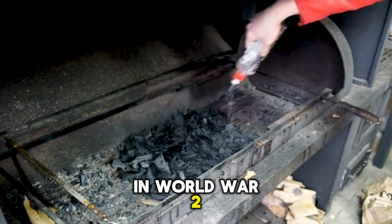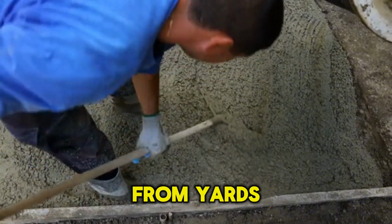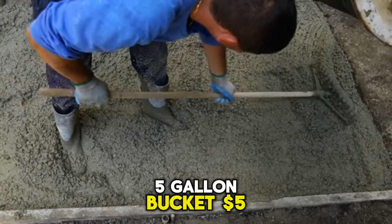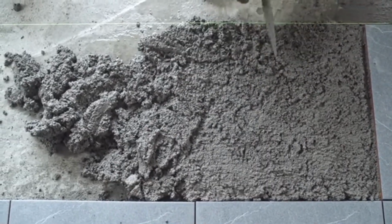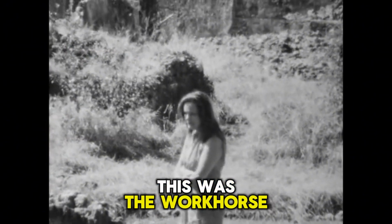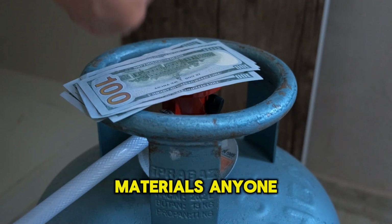Cost in World War II? 1 to 2 shillings. Most materials were scavenged. River sand, wood charcoal from fires, gravel from yards, nearly free. Cost today, 5-gallon bucket, $5. Washed sand, $8. Activated charcoal, $15. Gravel, $5. Total $35 to $40 or so. This was the workhorse backup. Not as elegant as ceramic, not as permanent, but effective, fast, and built from materials anyone could find.